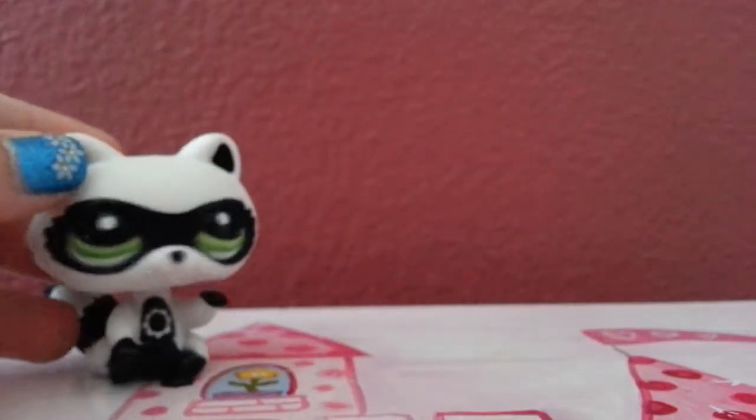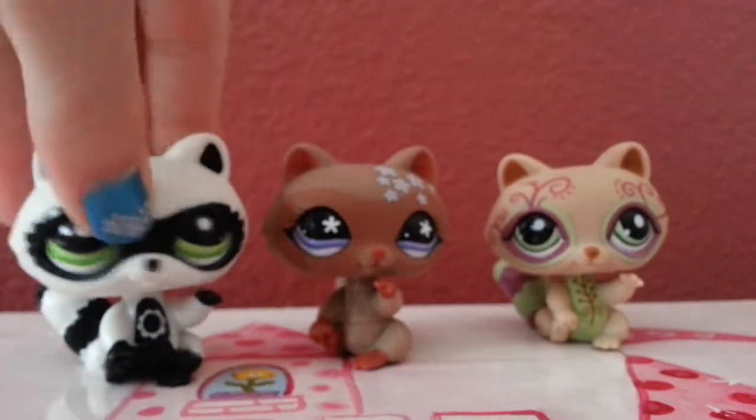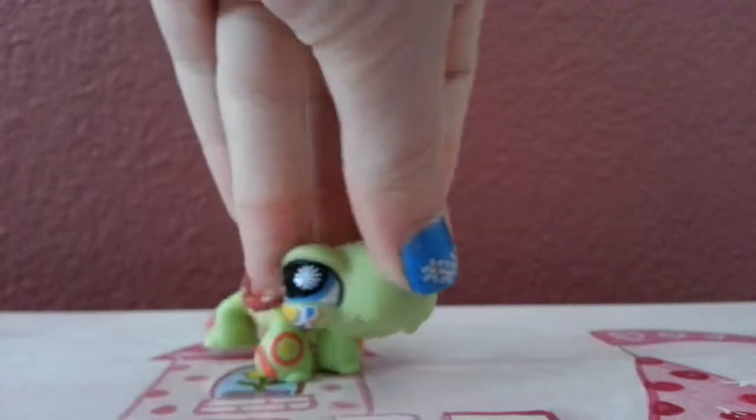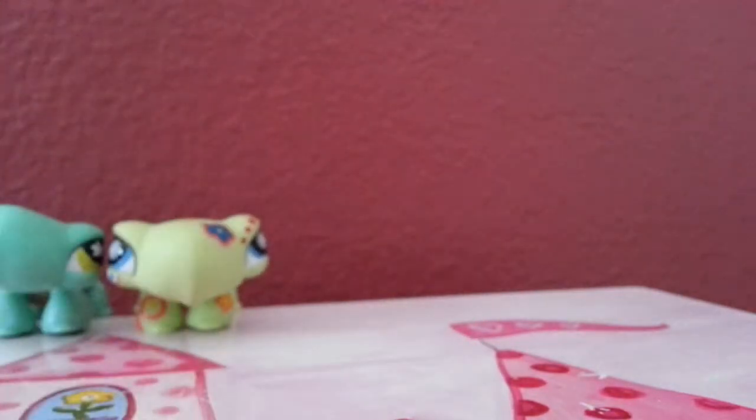Raccoons. We have this cute little raccoon. This one. And the postcard pet. I think I have one more. I'm not sure. That's my raccoon. Turtle time. Okay, let's start. We have this cute little adorable postcard pet turtle. Then we have this one, which has a little spot there, but the rest of it, I like its shell a lot. That one's like one of my favorites.